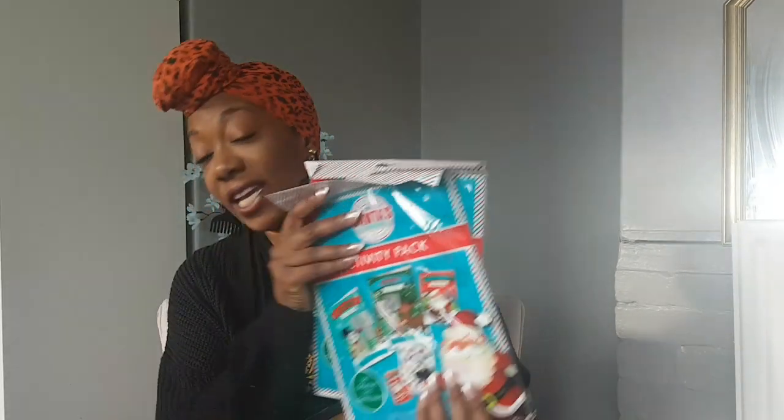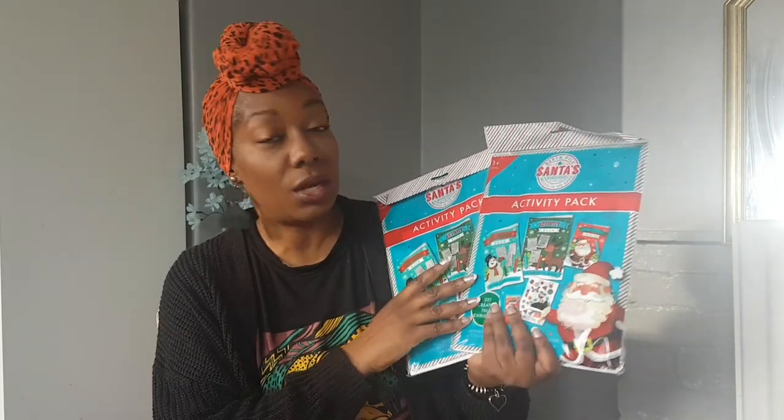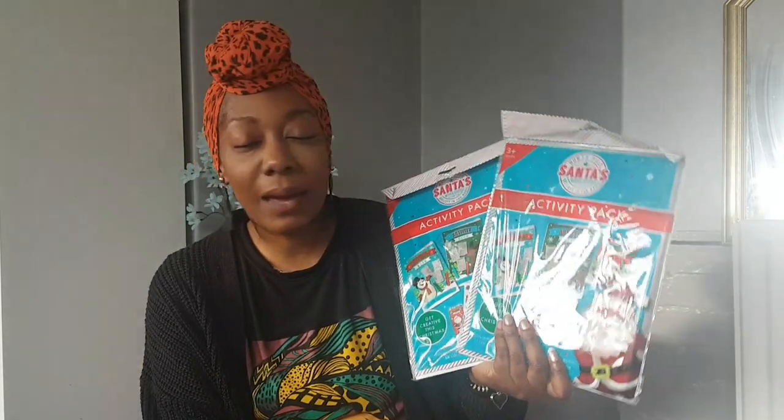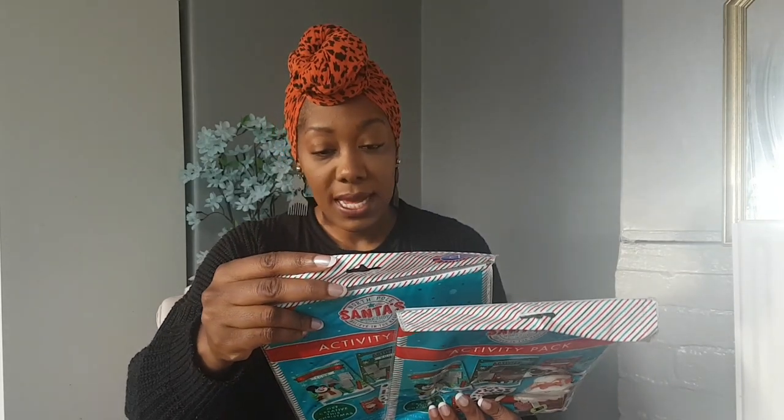And then for each of them, I love getting them things to do over the period. You know, I don't want it to all be about screen time. But I'm actually happy that my kids do love craft and stuff. So I've got them these activity packs. These are only £1. Cannot go wrong. And in it you get, well, that says 32 fun filled pages.